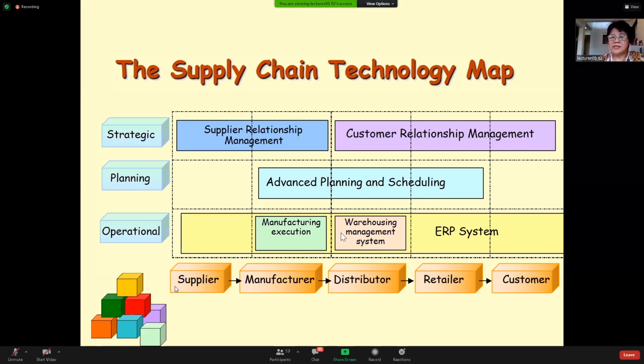Any questions so far for this supply chain technology map?